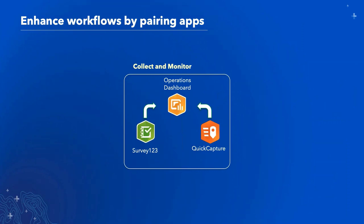So here's a simplified diagram of what our collect and monitor activities will be. We'll be using Survey123, Quick Capture, and the Operation Dashboard today.